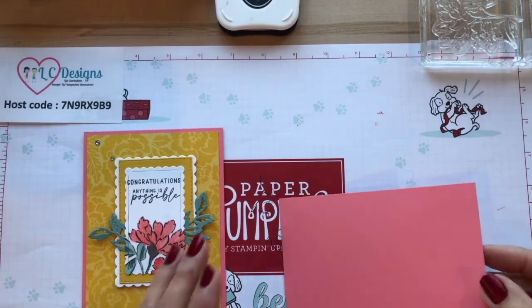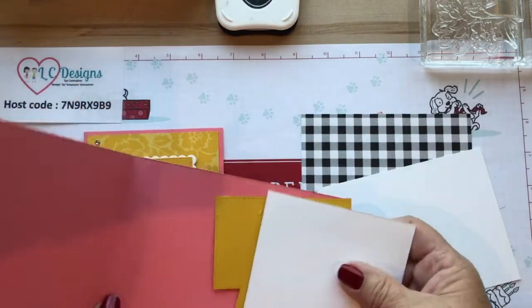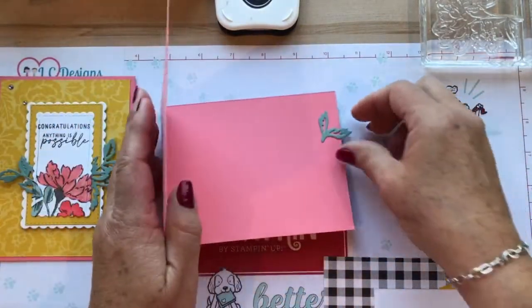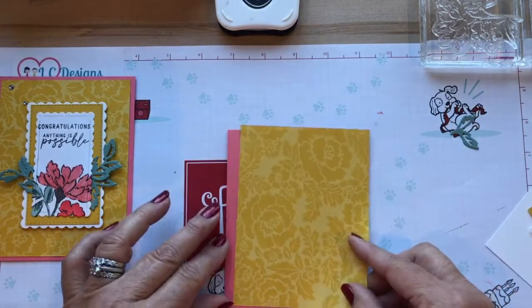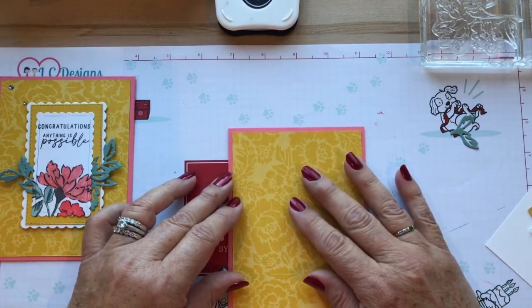Melanie, you just started collecting the blends. I love the blends so much. Oops, I guess I had a piece. They make me feel like I'm an artist because I can't even draw stick figures, but I can color in.